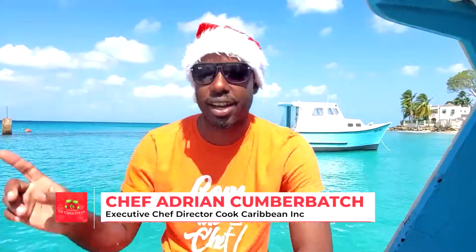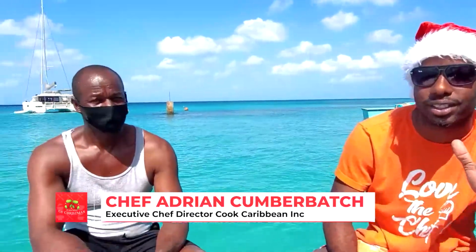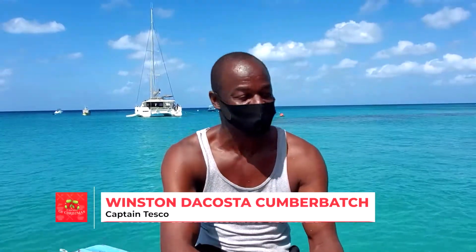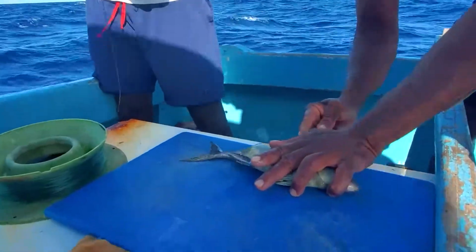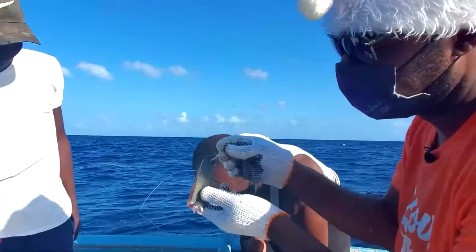What an amazing experience that was. And here with me is Mr. Vincent Kamambach, aka Costa. We caught Mahi-Mahi, or dolphin as it's known here in Barbados. We caught amberfish, tuna, a cavalli. It was a beautiful experience, man.